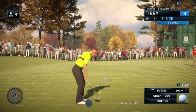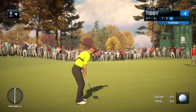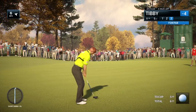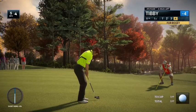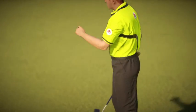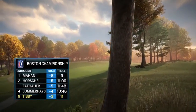A makeable putt right here. He is currently sitting at 1 under par. So not his best work. He'll walk away with a bogey.